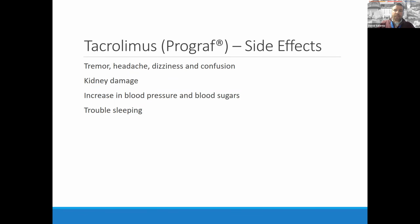The good news is that the tremor usually gets better over time. The tremor is related to that Prograf level. So right after the surgery, when we're targeting a little bit higher levels of Prograf because the risk of rejection is highest, that's usually when we see the tremor. Over time, as the risk of rejection gets lower, we can use lower doses of Prograf, and usually this is a side effect that goes away.